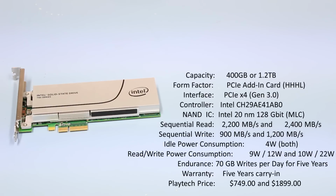The sequential reads are up to 2,200 megabytes a second on the 400 gigabyte model, and up to 2,400 megabytes a second on the 1.2 terabyte model. And the sequential write speeds are 900 megabytes a second on the 400 gigabyte model, and 1200 megabytes a second on the 1.2 terabyte model. Now the idle power consumption is 4 watts on both of them, and the read-write power consumption is 9 watts to 12 watts on the 400 gigabyte model, and 10 watts to 22 watts on the 1.2 terabyte model.